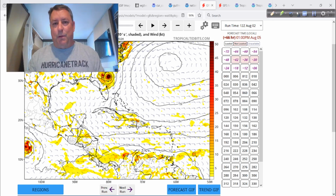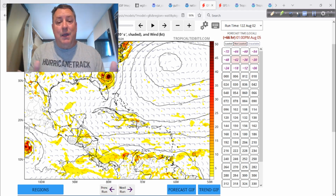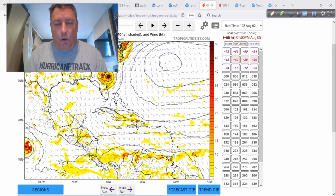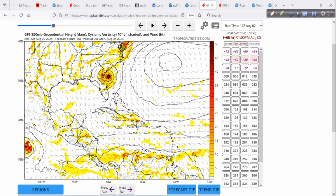And also remember, these high pressure areas are like big bubbles of air. They breathe in and they breathe out. Well, not literally, but you get the idea. They expand, they change their shape, and how this flexes the Bermuda high over the next few days will determine how close this tracks to the North and South Carolina coastlines. So just keep that in mind as we go through.